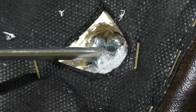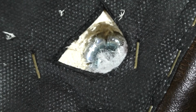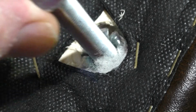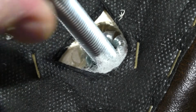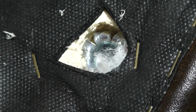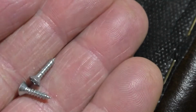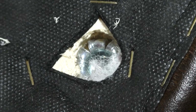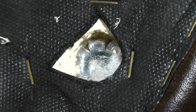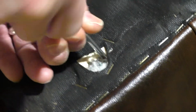Okay, so the problem is you've got this little crimped-in nut type thing here, and we've put the screw in there, and as you can see it is completely loose. So my workaround is, because this is set into wood here, I've got a couple of little wood screws, so I'm going to try screwing them in. One there and probably one over the other side, and that should hold it in place. Let's give it a go. Hopefully.